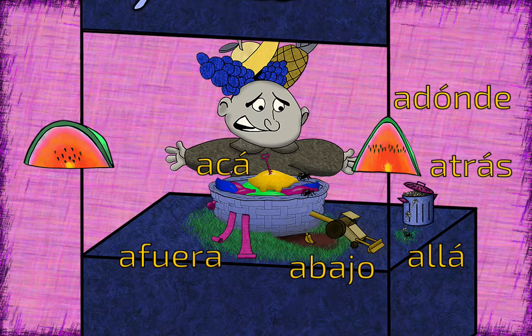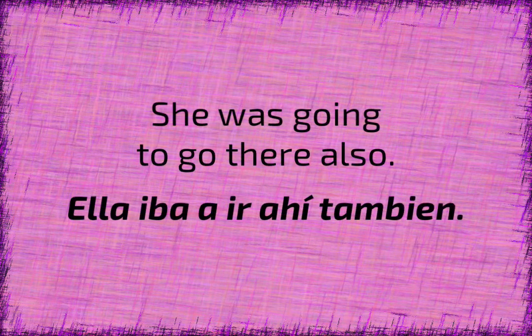Now let's go over all of these new location adverbs. We're going to use a simple sentence example that uses ir ahí, which means to go there. But then we'll modify the adverb ahí to use some of our new adverbs. So here's the example. She was going to go there also. Let's take out the ahí and replace it with any other location adverb that we've learned.